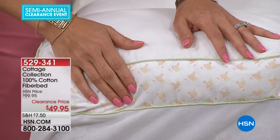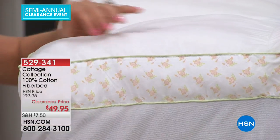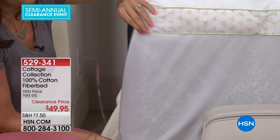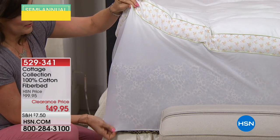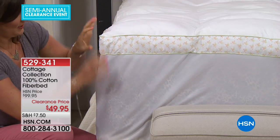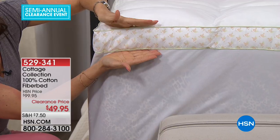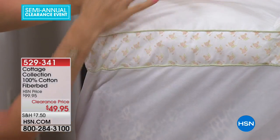And also, this is a really great thing. No matter how deep your mattress is, Helen, look at this. It has a fully elasticized edge, and it stretches to fit a 22-inch mattress. I mean, you really are going to be hard-pressed to find a mattress that's thicker than that, right? It's true. Lauren, how big is the loft on this? 2 inches. So look at how big that is. That's pretty significant. Some mattresses are just that big. That's pretty nice.